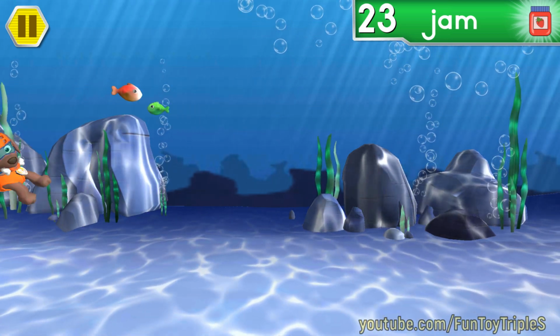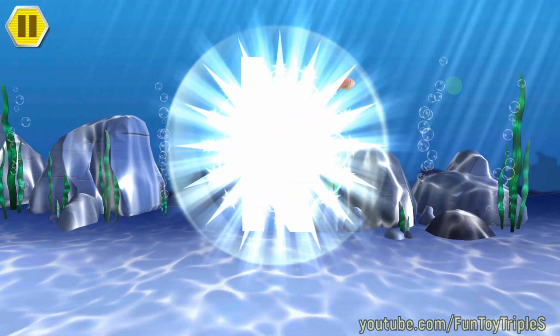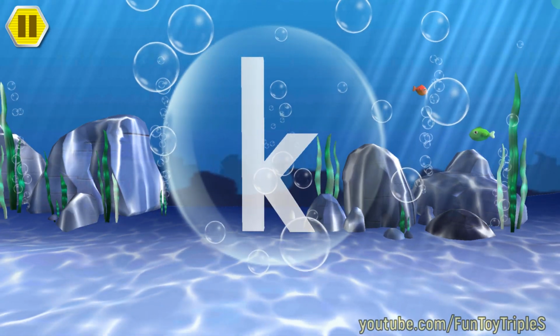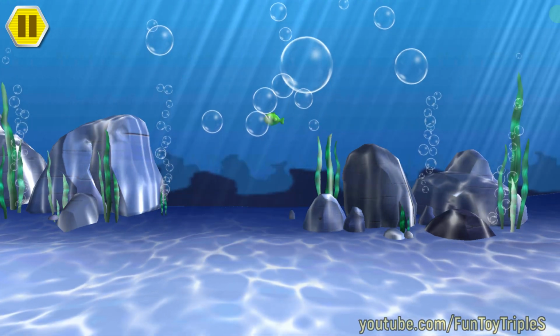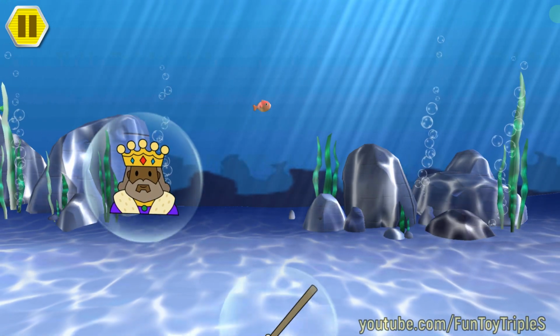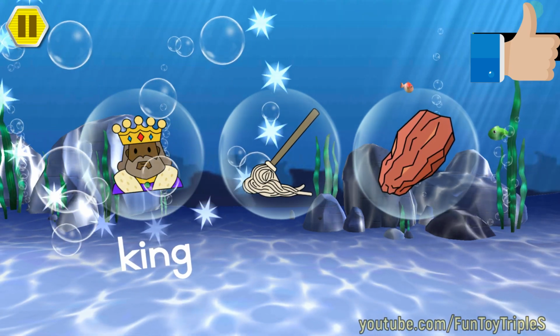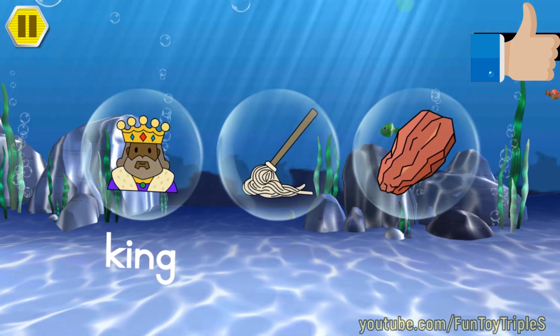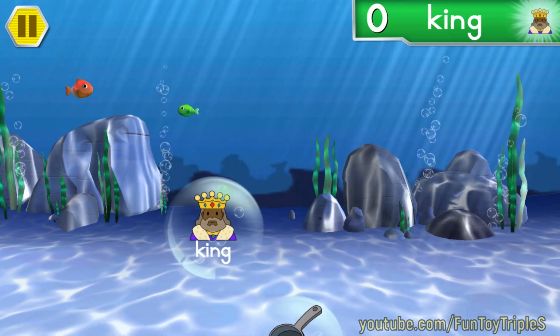Pawsome letter sounding. Finding letter sounds is pawsome. Tap on the letter. This is the letter K. K makes the K sound. Tap on the picture that makes the K sound. King, mop, date. King. Great job. Now, pop all the bubbles with the word king.